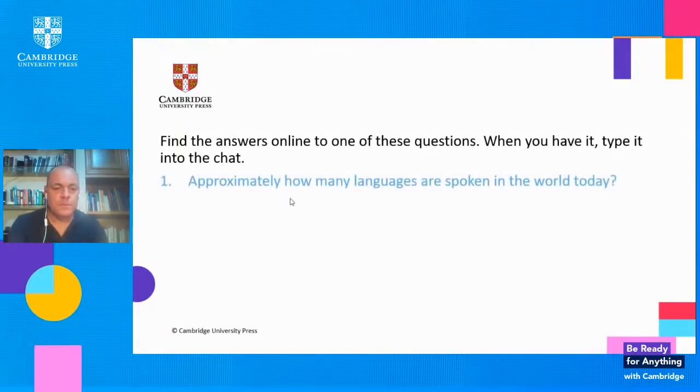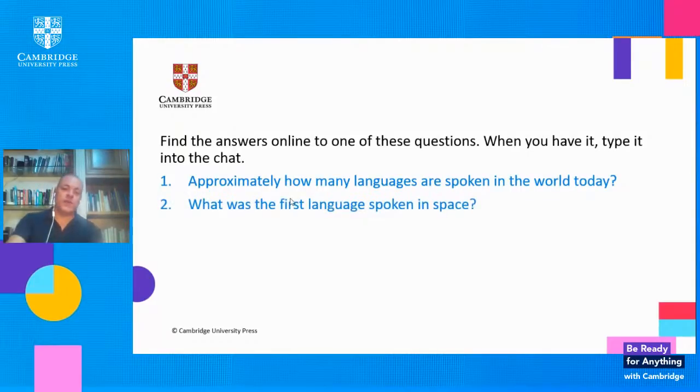The first one, number one, approximately how many languages are spoken in the world today? You can find out the answer to that question. Or what was the first language spoken in space? So choose one of those. I'll give you a couple of minutes just to quickly look up the answer online and then report back with the answer.